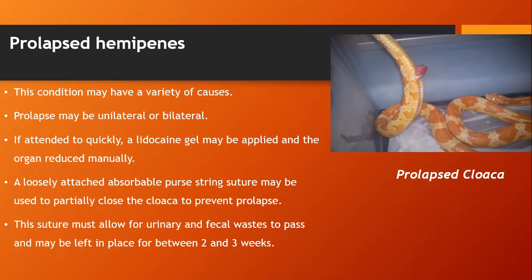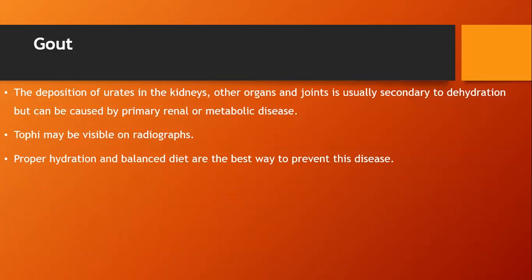Gout, the deposition of urates in the kidneys, other organs and joints, is usually secondary to dehydration, but can be caused by primary renal or metabolic disease. So for the case of dehydration, when there's dehydration due to all the reasons that we've mentioned throughout this presentation, what is left in the animal's body is the solute. So when these solutes are getting deposited on the kidney as urates, they can lead to gout.